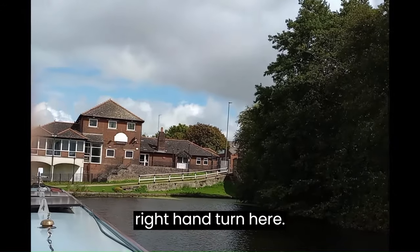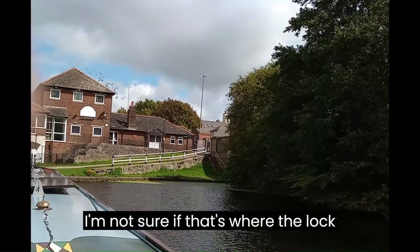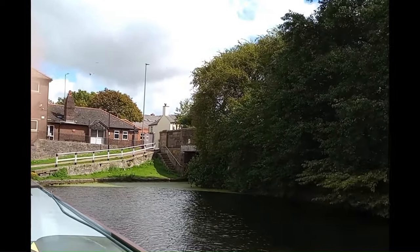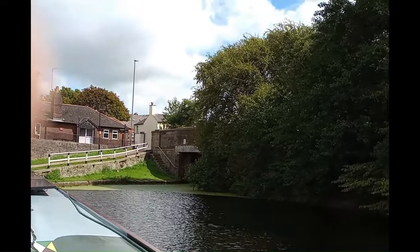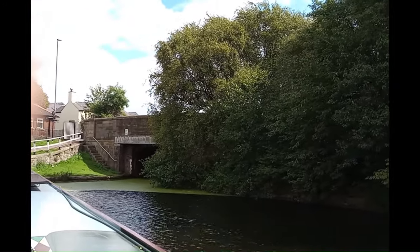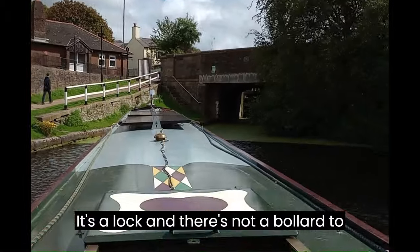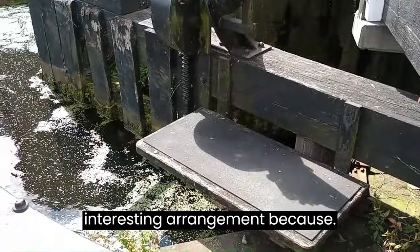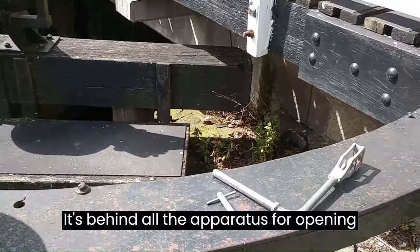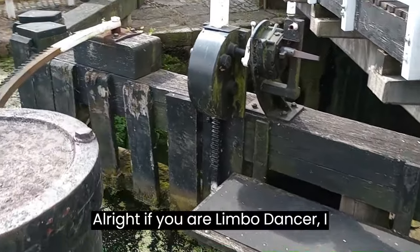And there's an acute right hand turn here. I'm not sure if that's where the lock entrance is or whether it's just under a bridge. It's a lock and there's not a bollard to pin it to. Well, it's an interesting arrangement because the paddle winder is behind all the apparatus for opening the lock gate. It's alright if you're a limbo dancer, I suppose.